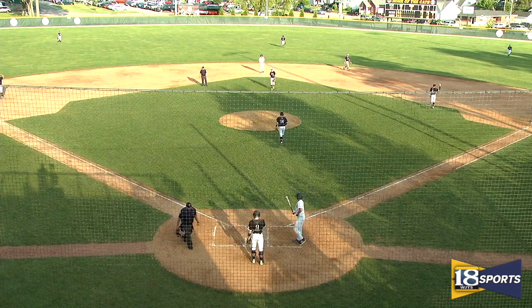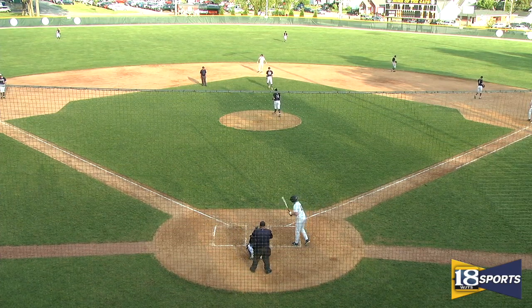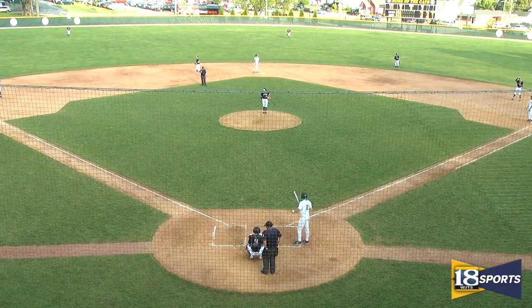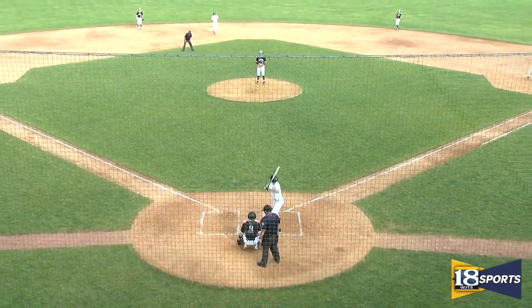Yeah, our outfielders are playing pretty deep, so he had to cover a tremendous amount of ground there. He got a great read off the bat, and it was able to hold up that runner at third base. So, yeah, good job by Tate covering some ground.